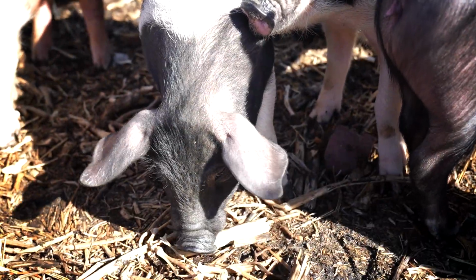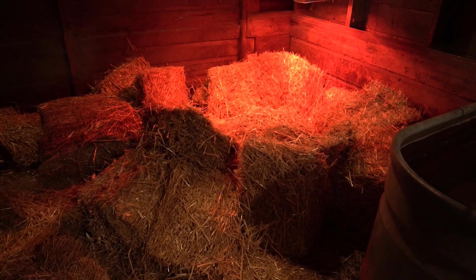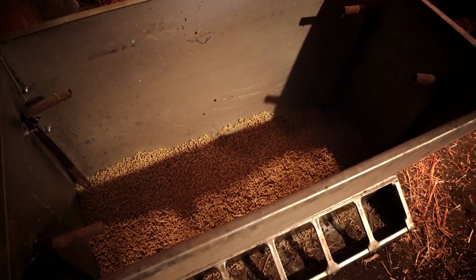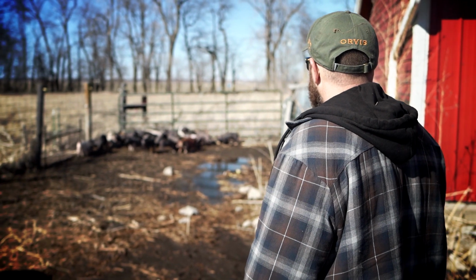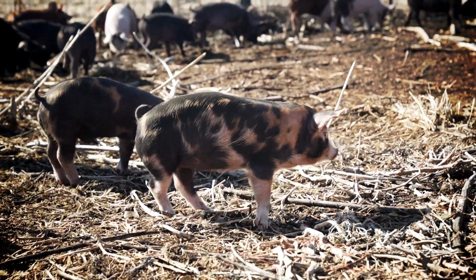So I have a space in the barn for them where I'll close them up at night just to keep it warm, and I have several heat lamps set up, straw bedding, and then this year a new addition is an automatic feeder, which is really nice. So they have access to feed at all times. The breeder I got these pigs from had them on feed pellets, and so that's what they're used to, and so that's what I'm using.